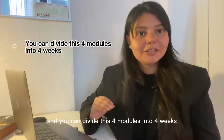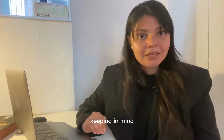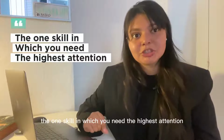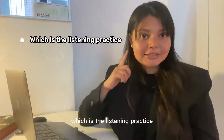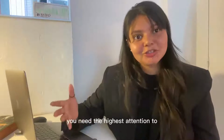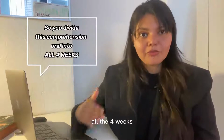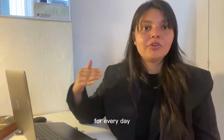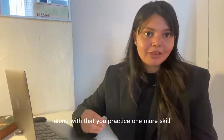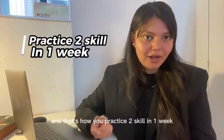And you can divide these 4 modules into 4 weeks to practice in a month, keeping in mind the one skill in which you need the highest attention. So for example, compréhension orale, which is the listening practice, is the thing you need the highest attention on. So you divide this compréhension orale into all the 4 weeks. Every week you're going to practice compréhension orale every day. Along with that, you practice one more skill, and that's how you practice 2 skills in 1 week.